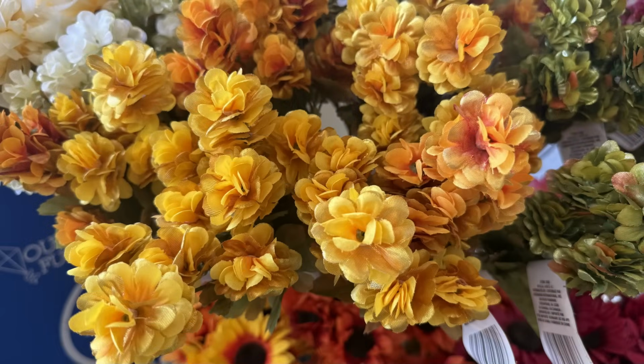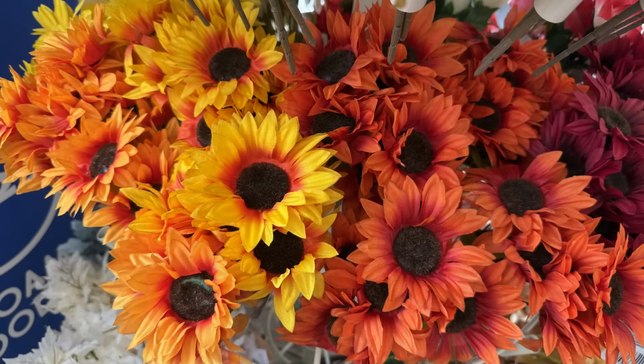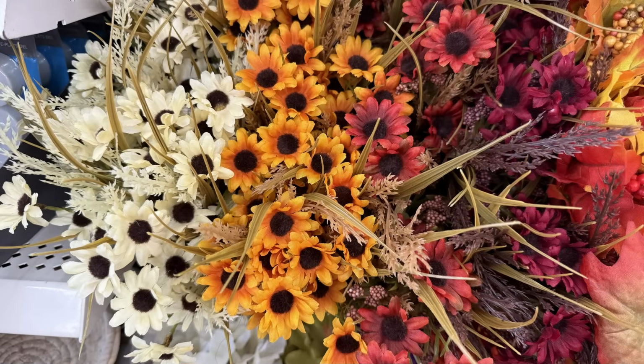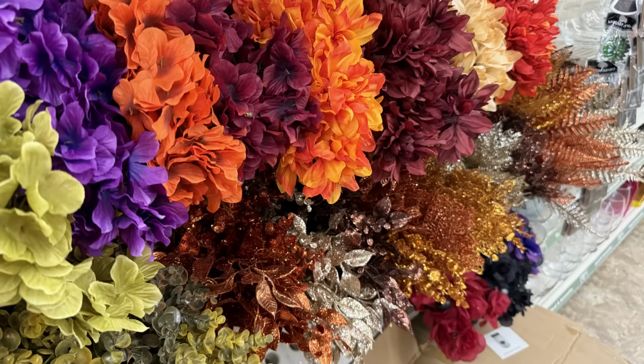So they're really pretty. If you find some you love, of course, pick them up. I just want to make you aware they are $1.75 and that is not always going to be the best price. Sometimes even just checking out the plus section in the store, you actually get more for your money by buying the $3 bundle, just to make you aware. But I do love those little miniature sunflowers.